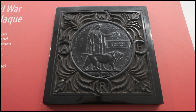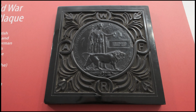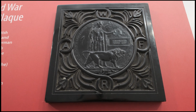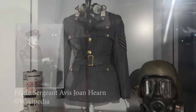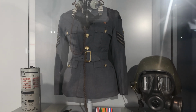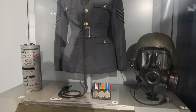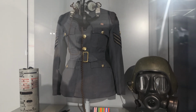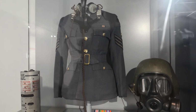Memorial plaques were given to the next of kin of British and Commonwealth casualties whose death resulted from war service. Over, what's that? 1,355,000. Gosh, that's a lot. Oh, Flight Sergeant Avis Joan Hearn, that's her jacket. She was awarded the military medal for her courage because the station she was in was bombed and all the windows and doors were blown out, but she stayed there and operated a radar receiver while it had been bombed out, so that's why she got the medal. Oh, good. There must be her medals there. Yeah.